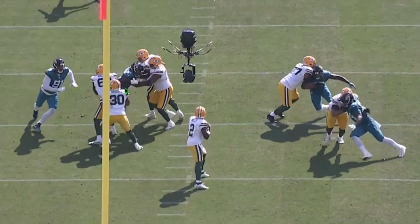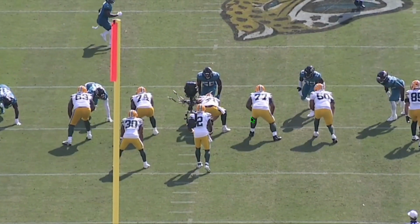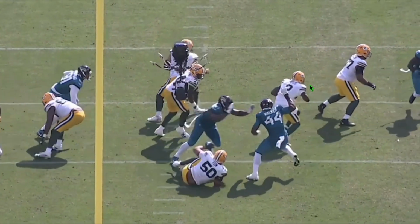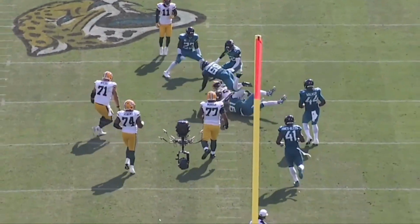And over here on the left side, everyone kind of runs into each other. The pocket kind of collapses. Not great protection across the board from the Packers here, except for the rookie. Tough situation. Steps up. Really nice job again by Morgan right here, doing a good effort, allows Willis to escape and turn what could have been a huge loss into a positive gain.